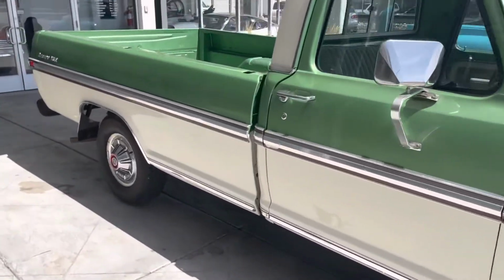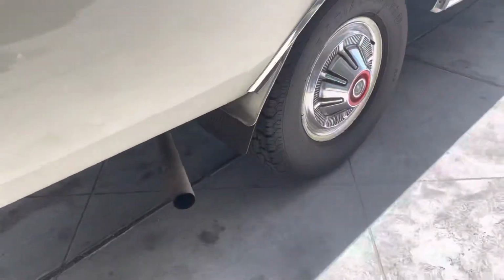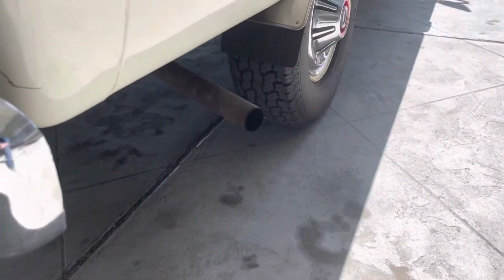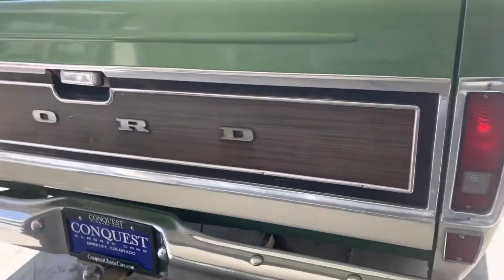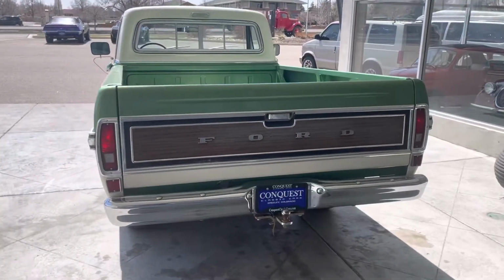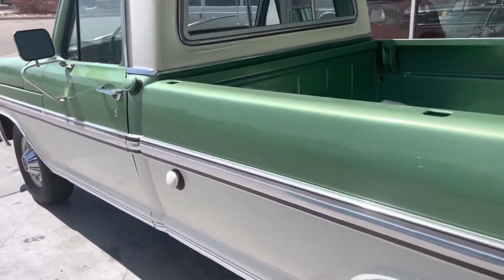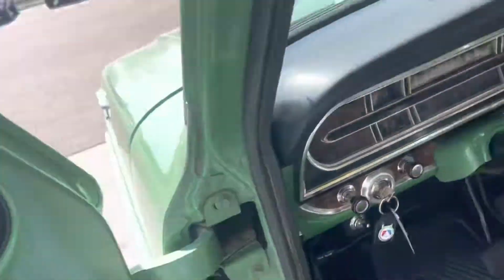Just a really nice truck. Good, solid, honest, mostly original vehicle here. No smoke out of the exhaust. I'll tell you what, I'll even hop in and take it around the block here real quick.